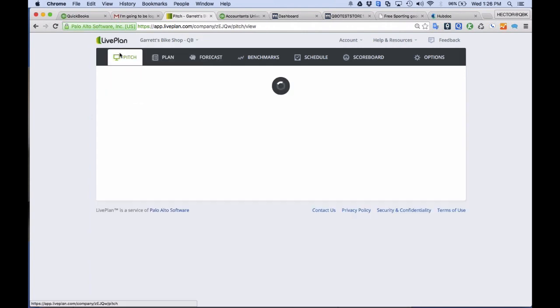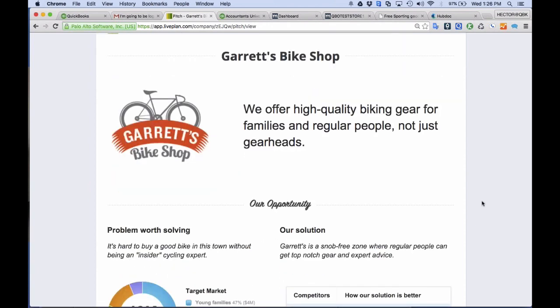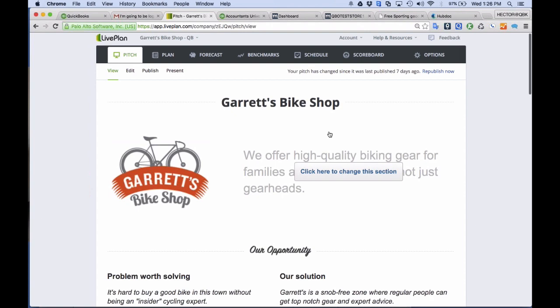This is a demo account that already has a whole bunch of data in it. I want to show you what it looks like when it's basically completed, and then I'll show you how to put it together when you're building it from scratch. Okay, so this is Gary's Bike Shop, and basically we're on the pitch section. The pitch section is basically a summary of all the company's information.